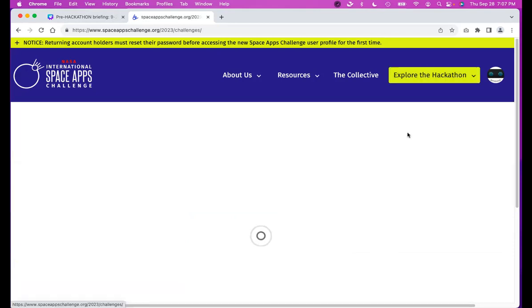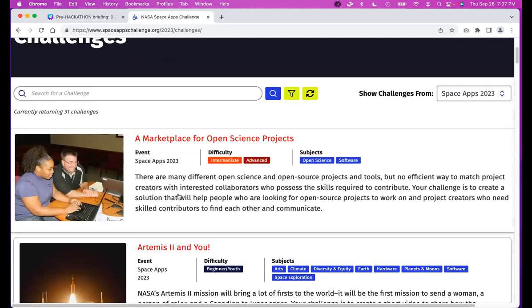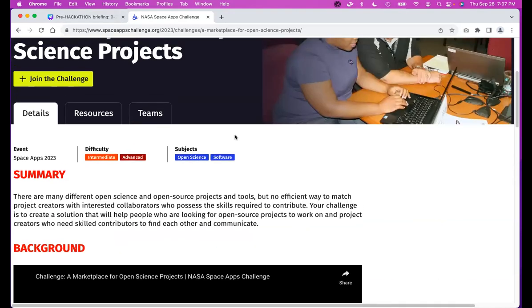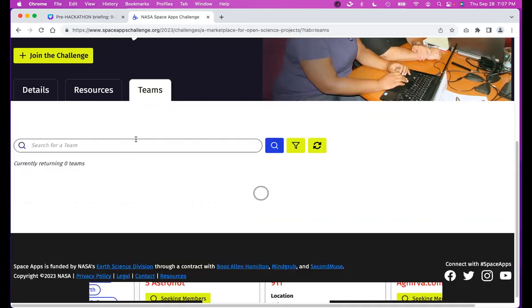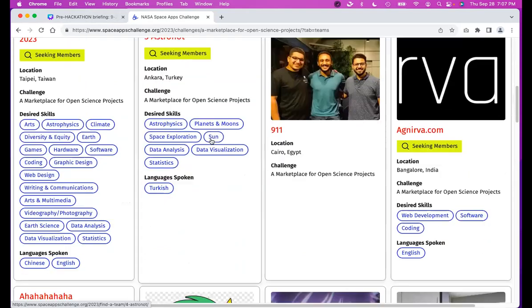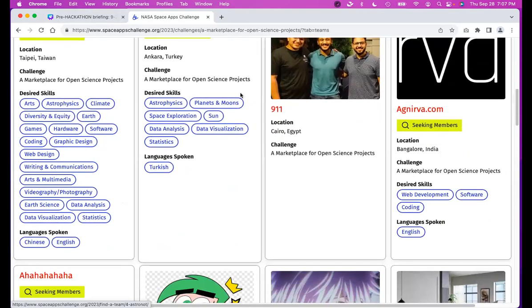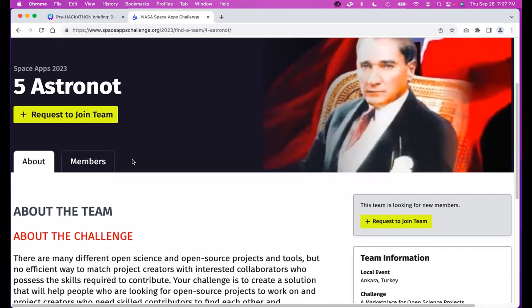So if you were doing the challenges way and you looked for a specific challenge, what's cool about this is that on the challenge page, they have a teams button here that will show which teams are signing up for this. You can see there's a lot of them already here. Some of them are already open for those skills. So if I were wanting to join this team, I could request to join team. So this is the way that they're showing before. This is one way you can connect, and then they would approve it.